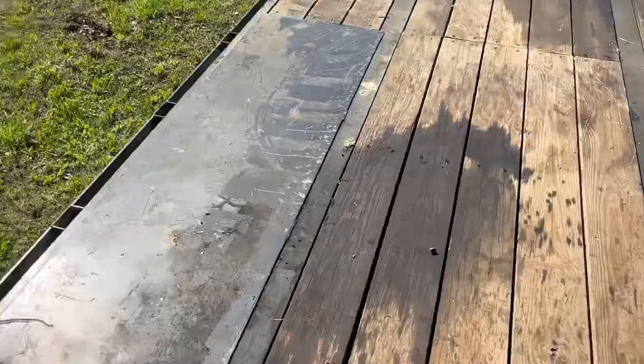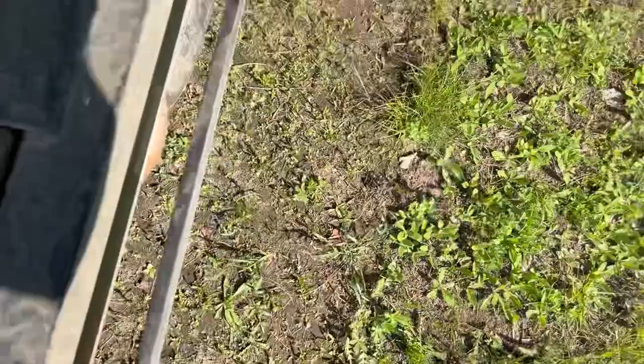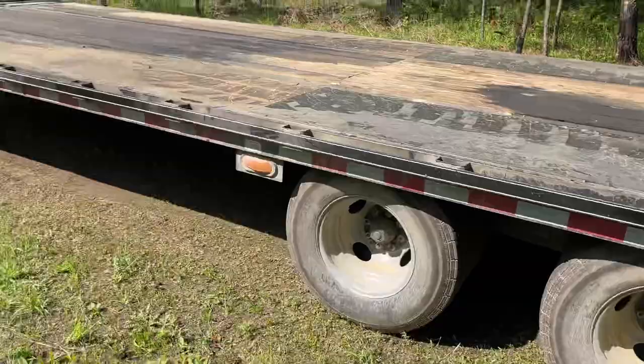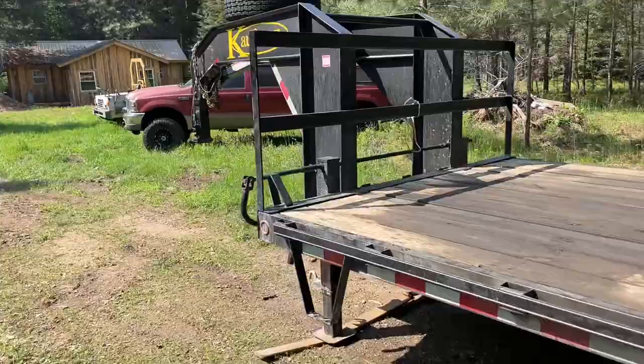It's a 30-footer, otherwise known as a 25 plus 5, which just means that you have 25 foot of solid deck and then the 5 foot dovetail with the ramps that fold up. So let's go ahead and talk about some of the things I love about the trailer, and then we'll talk about the things I don't like about the trailer, because there's obviously plenty of things.